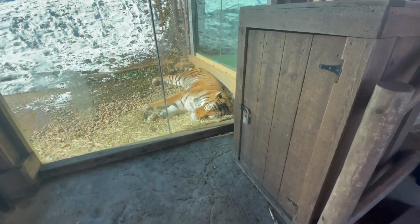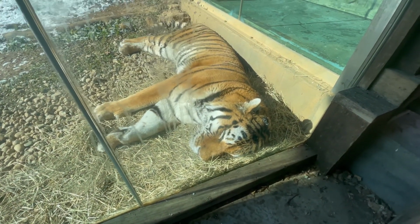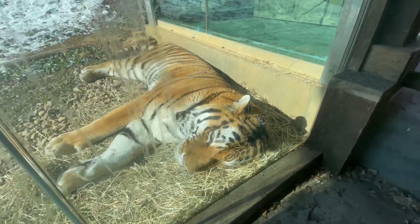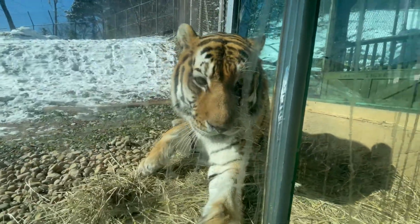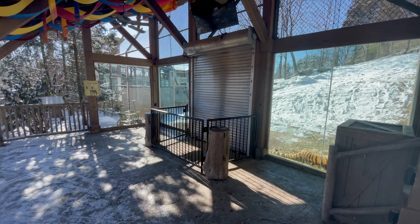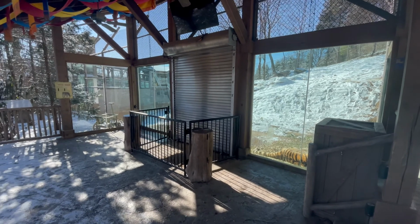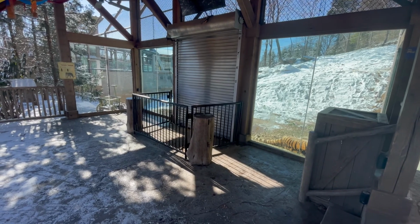We have found a tiger. Sorry, I'm not going to get a very good shot of him, but at least it's up close. He is massive, though. That's a big cat. One time I came here, and they were doing tiger training demonstrations, and he put his paws up on the glass, and it was pretty much to the top panel there. When the season kicks off full swing, I will come back and check out one of these tiger training sessions for you, and you guys can see how big he really is.